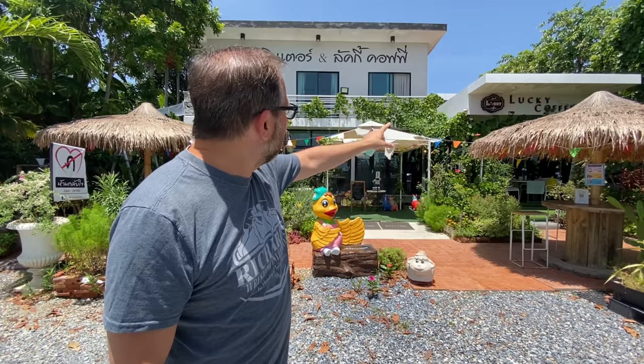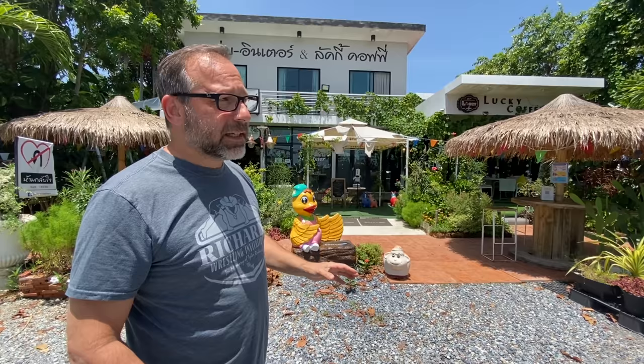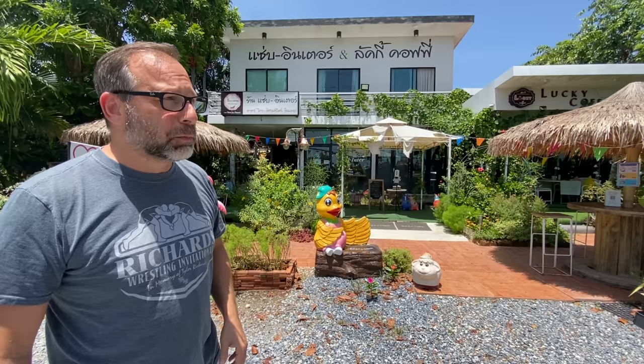We were here yesterday at this Lucky Coffee and Saab Inner restaurant. It's a restaurant and a coffee shop, but it's one owner connected, but they also have a flower shop and plant shop for indoor plants. Phi wanted to come here yesterday, and we looked at a bunch of plants. We'll show you those plants. They're supposed to help you breathe inside the house, to make better air quality inside the house.